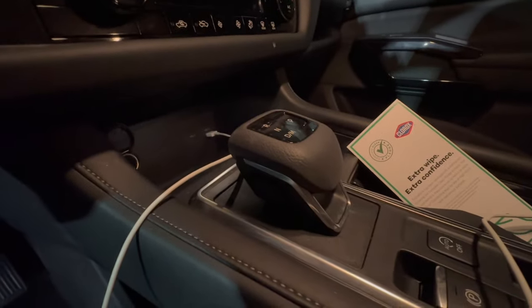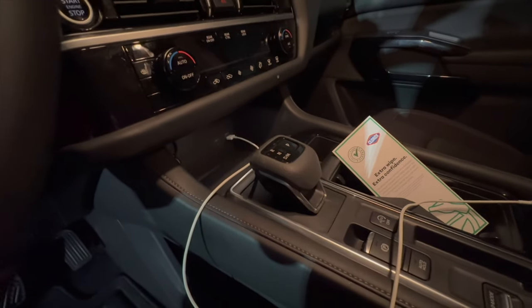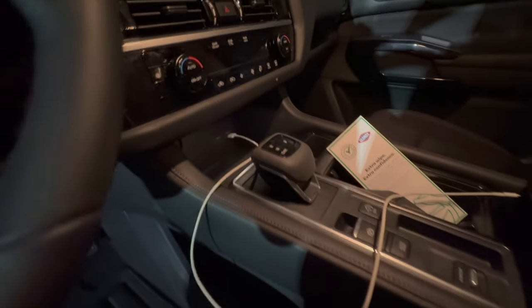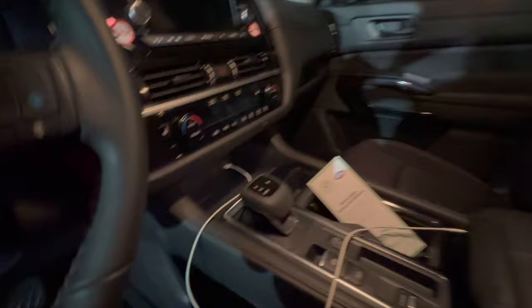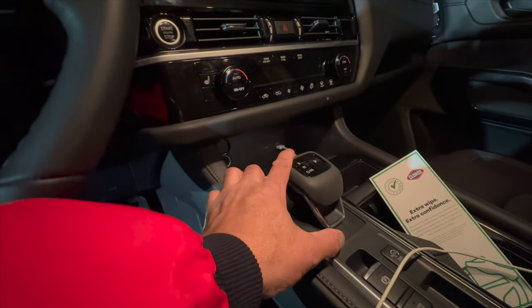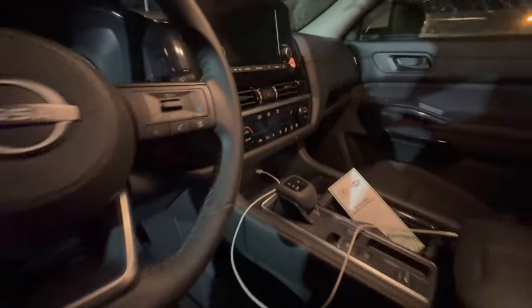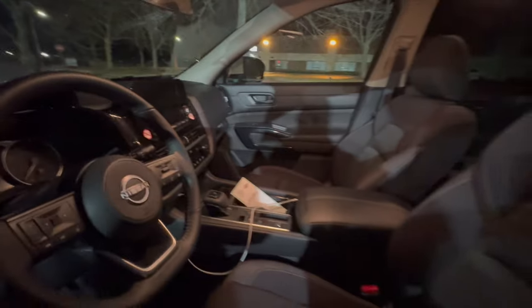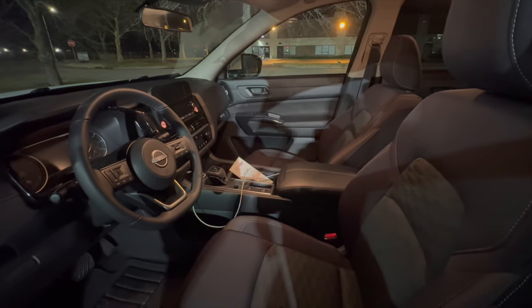I do like this shifter here. Very nice, kind of modern take on the shifter. And again, if you're gonna give me a spin shifter or this type of shifter, I will take that. I will take this any day. I like the fact that it has USB, the traditional USB, I think that's A, and the USB-C, so you have both options for your old and young riders alike. Very, very nice. Let's look at what's under the hood.